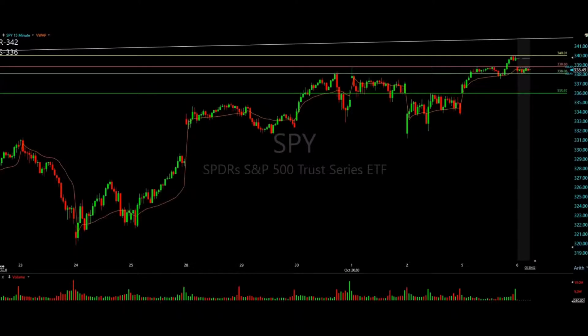This morning, in the early hours of pre-market trading, the market's gapping down slightly, but it's just coming down to a zone. So it's very possible that it's going to hang out and then have that reversal. We got a 342 overhead. It's quite significant for a number of different levels. That being said, right now it's pretty tight in the early hours of pre-market trading.